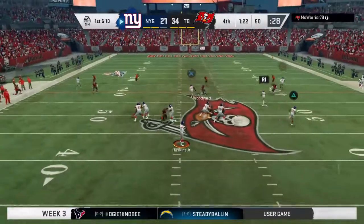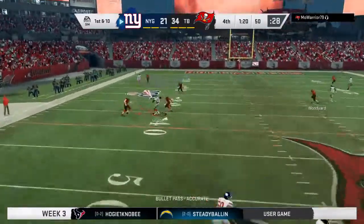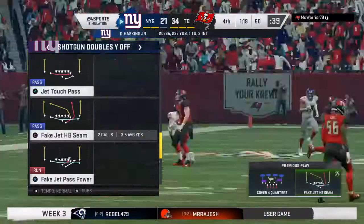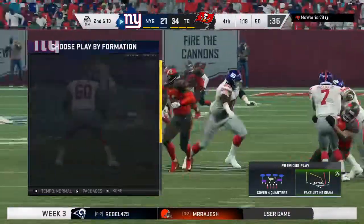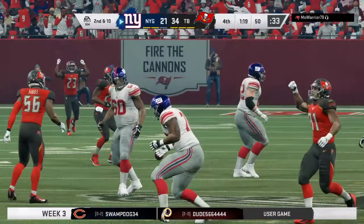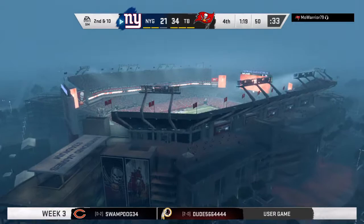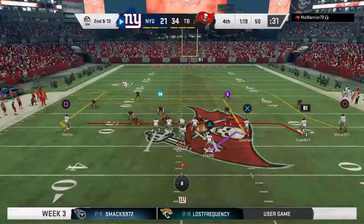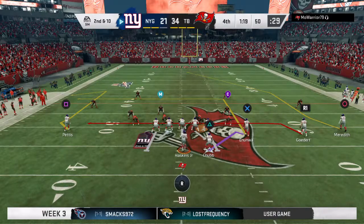From midfield now, Haskins. And that is incomplete. He couldn't hold on through the contact. Brings up second down. You get a tight end like this, and you know he's used to dishing out punishment, but here, he's the one that has to absorb the contact, and as a result, unable to hold on to the football. So after the incompletion on first, now 2nd and 10.